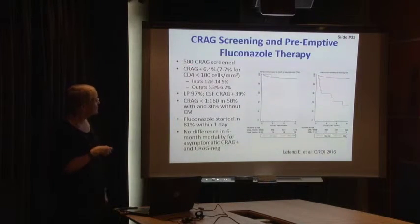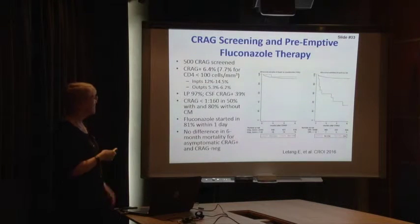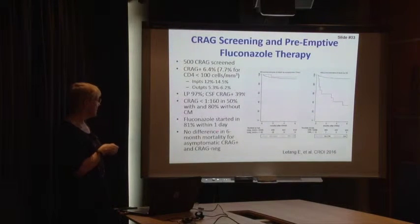And what they showed, they screened 500 patients, a lot of people. They found 6.4% of those were cryptococcal antigen positive with this just laboratory reflex screening. And about 12 to 15% were inpatients already, meaning they were hospitalized for some other reason, but 5 to 6% were asymptomatic outpatients. They were able to do an immediate lumbar puncture on 97% of these individuals and found a positive CSF cryptococcal antigen in 39%, and positive lateral flow in 39%. So basically what they were able to demonstrate was an immediate diagnosis of cryptococcal meningitis early in 39% of these individuals that were CRAG positive, and the remainder were started on preemptive fluconazole therapy and got started on that within 1 day of this laboratory reflex screening.